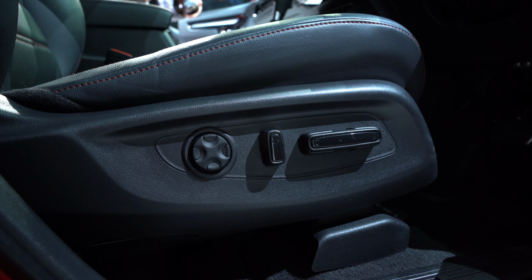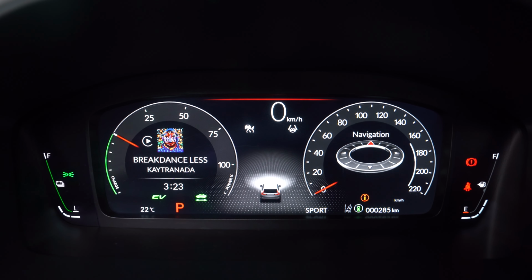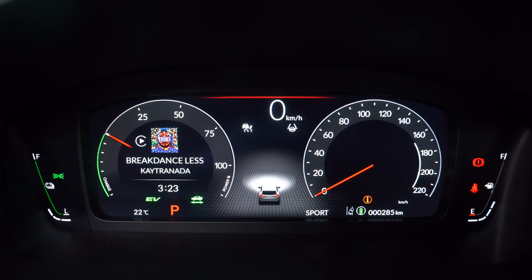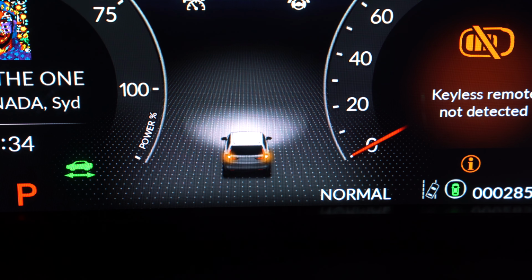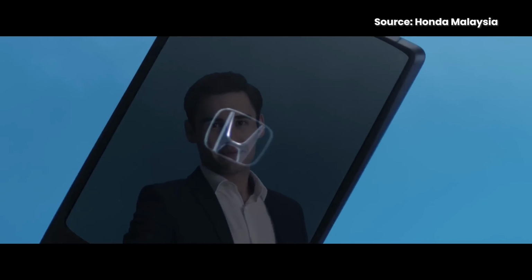The base model is pretty basic with manual fabric seats, but you still get keyless entry with walkaway auto-lock, remote engine start, and dual-zone automatic aircon. Every other model gets powered leather seats, but only the V and RS models have a 360-degree camera system. Also standard is a partly digital instrument cluster with a 7-inch display. You'll have to pay extra for the RS to get a 10-inch fully digital display. And what's cool with this system is that the lights, brake lights, and even the indicators are repeated on the tiny little car on the display, which is a nice, cute touch. There's also a head-up display, again exclusive to the RS, as is a smart key card that fits in your wallet.